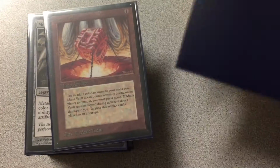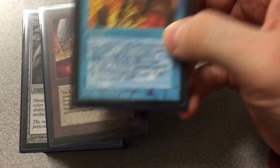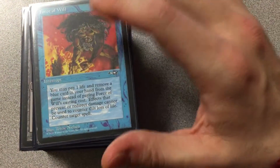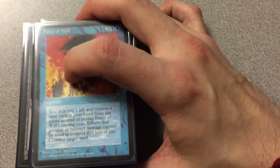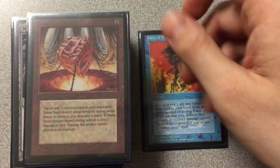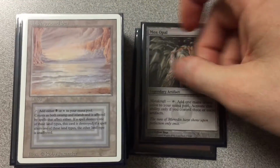These are KMC Hypermatte, the one that everyone swears by, so these are the navy blue ones, which I thought were very cool. It's got the perfect fit. None of them had any fit issues with the perfect fit sleeves, so I just kind of wanted to go through and show about 2/3 of the cards here are going to be the proxies, so I'll point out the ones that are absolutely real.